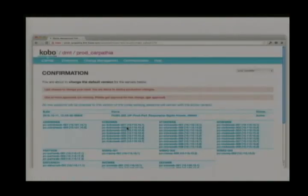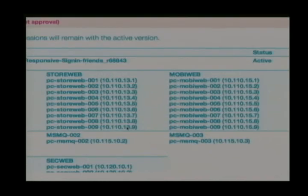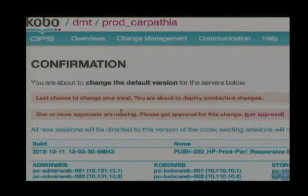Then there's a confirmation screen after you say, okay, go make default, because we want to make some of these changes. It shows you some of the servers that it is going to deploy the changes on. This comes from CMDB, by the way. This is the same database that we use for deploying. That's the data showing up here. And this is the last chance to change your mind.